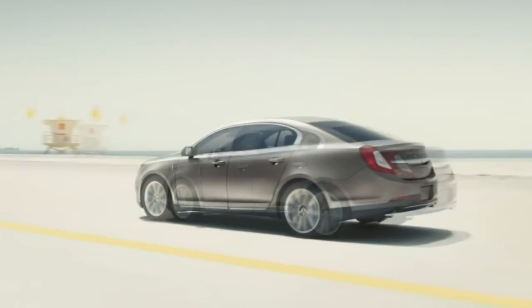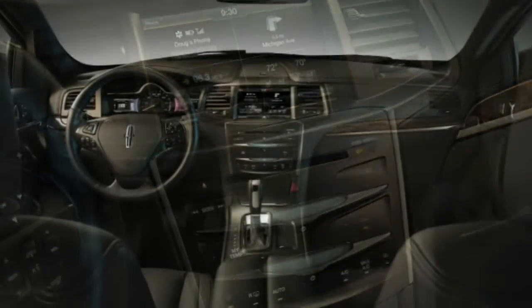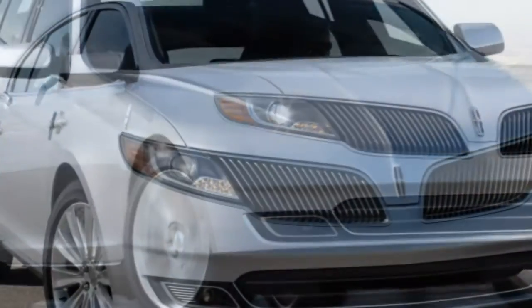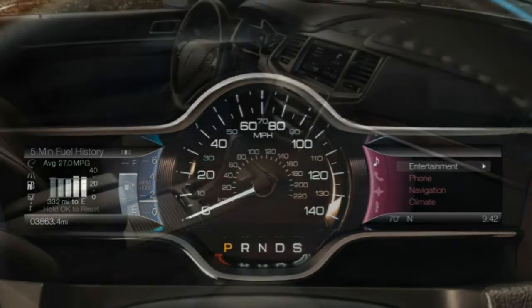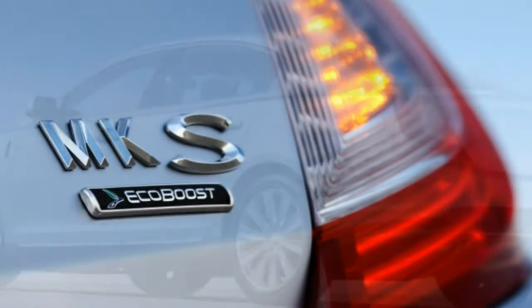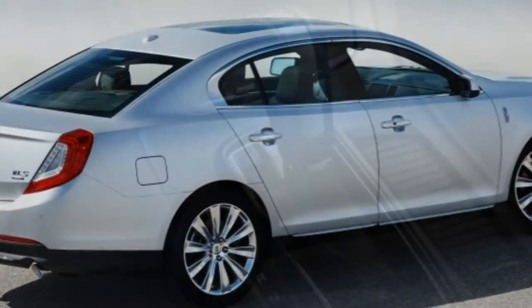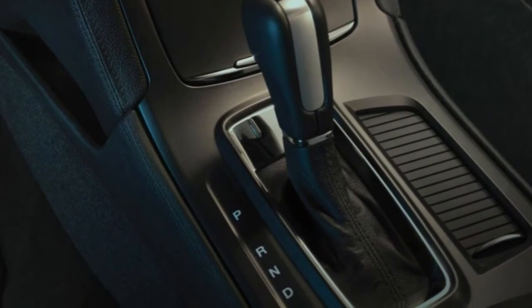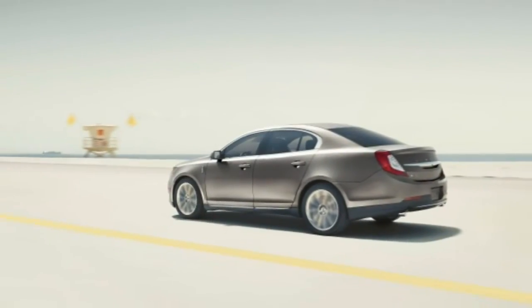The MKS AWD drops to 21 miles per gallon combined, 18 city, 26 highway. The EcoBoost model also is all-wheel drive but is powered by a different, more powerful V6: a twin-turbocharged 3.5-litre that develops 365 horsepower and 350 lb-ft of torque. In testing, a Lincoln MKS EcoBoost dashed from 0 to 60 miles per hour in just 5.8 seconds. Fuel economy is rated at 20 miles per gallon combined, 17 city, 25 highway.